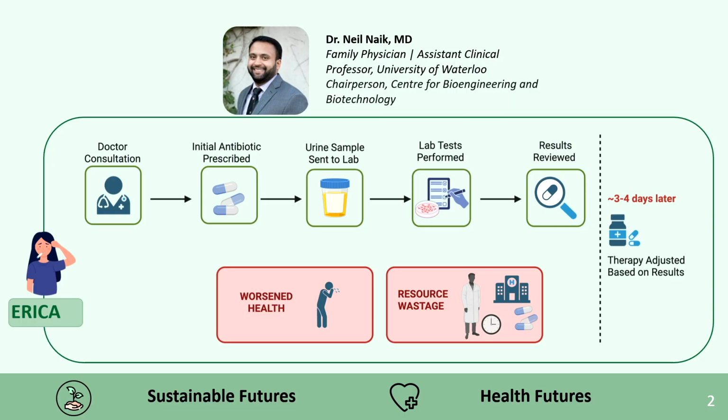3 to 4 days later, the results come back, and the doctor realizes that the initial antibiotic he prescribed will not be effective against her bacteria due to resistance. So he calls her back in and adjusts her therapy accordingly. But during this entire time, Erica's health may have worsened, and precious time and healthcare resources were wasted. So as you can see, a problem like this has an impact on our sustainable and health futures.